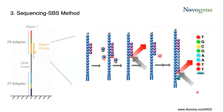The key method Illumina is based on is called sequencing by synthesis, SBS. So sequencing begins with read one. The read one primer binds to the read one sequencing primer binding site of the adapter, and read one will be generated along the DNA synthesis. With each cycle of DNA synthesis, different fluorescence-tagged nucleotides A, T, C, or G will compete with each other for addition to the growing chain. Only the ones that match the template will be added.